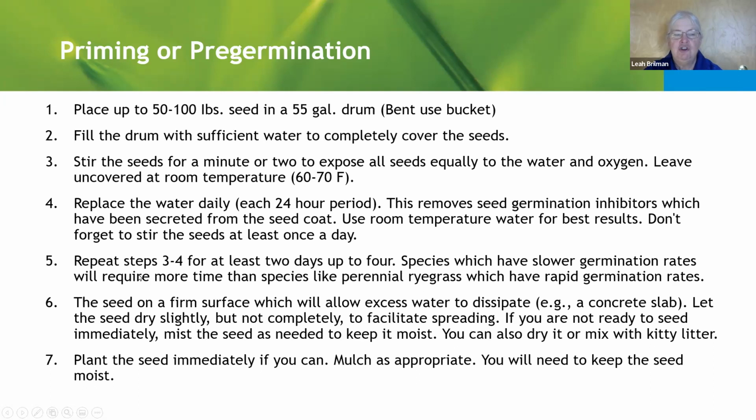Species which have slower germination require more time than species like perennial ryegrass, which have rapid germination. Then you need to put the seed on a firm surface, which will allow excess water to dissipate, concrete slab, piece of plastic, something like that. And the seed can dry slightly, but not completely, so you can facilitate spreading. If you're not ready to seed it immediately, you can mist that seed to keep it moist. You can also dry it down as long as the root hasn't started coming out. You can dry it down in that condition, and that's actually what we would call a primed seed instead of pre-germinated seed. Or you can mix it with some kitty litter to help dry it down.